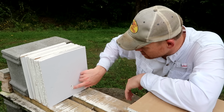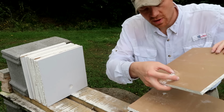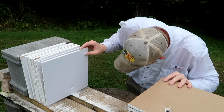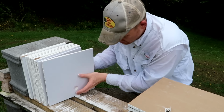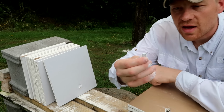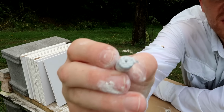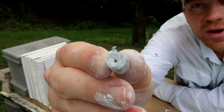Number 19 still has a hole all the way through. I'm checking to make sure the bullet's not in there. Yep. Number 19 still has a hole all the way through. Number 20, I think I see a bullet here. Yep. There's the 44 Magnum bullet stuck right here at number 20. Looks like it didn't even hardly deform at all, which is very surprising. You can see there's the hollow point of the 44 Magnum, barely deformed at all.